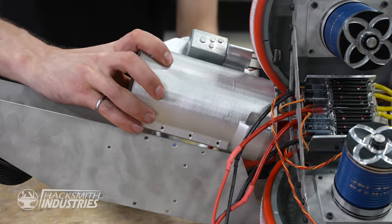Let's see what this does to some drywall. Right through. Yes. Concrete bricks. That was awesome. Let's take this thing to a field and play some ball.